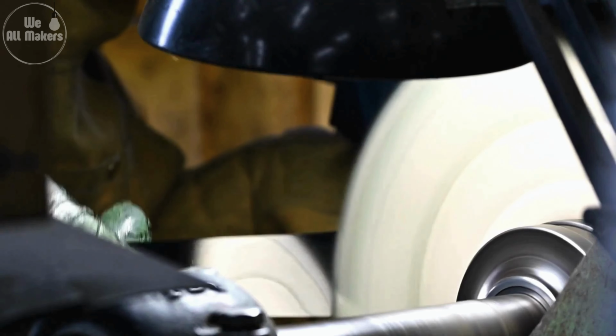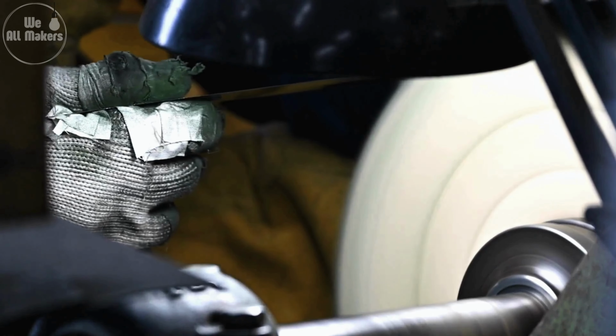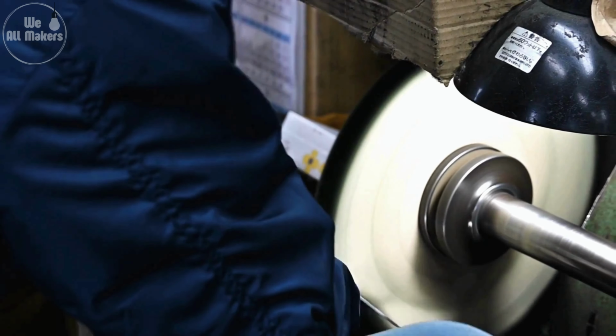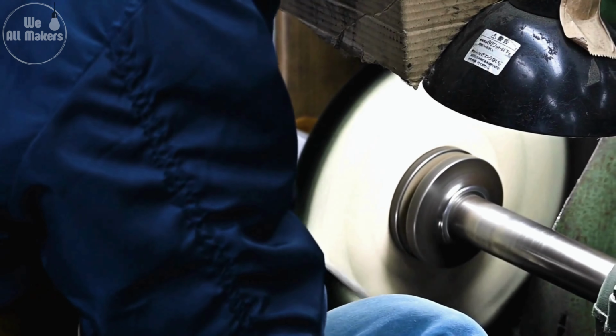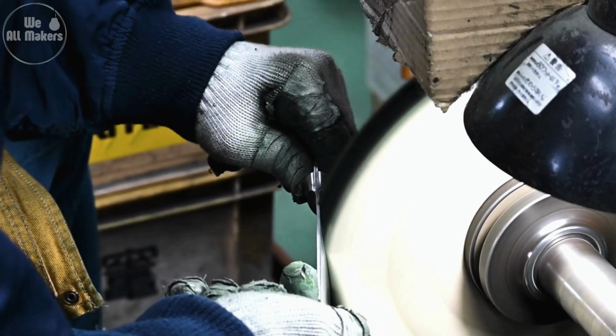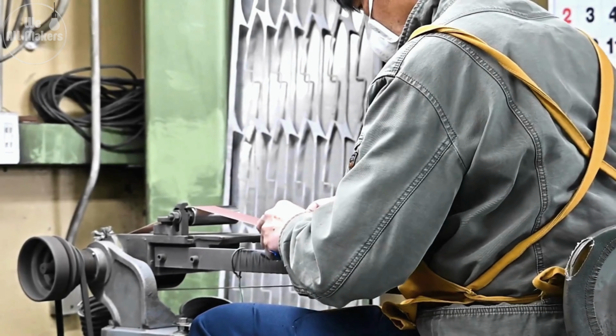Using a whetstone carefully chosen for the knife's characteristics, the blade is sharpened in several stages, producing that super fine, razor-sharp edge. Each stage brings it closer to that razor-sharp perfection. It's a meticulous process that transforms the blade from just sharp to unbelievably precise.